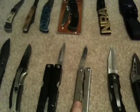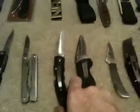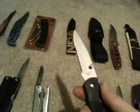Random junky multi-tool. This multi-tool I actually got out of my brother's trunk because he stole a bunch of my tools, so I stole one of his multi-tools. Another Ozark Trail $1 pocket knife. I don't care what people say. I like these. I mean, for $1, it's a decent knife.